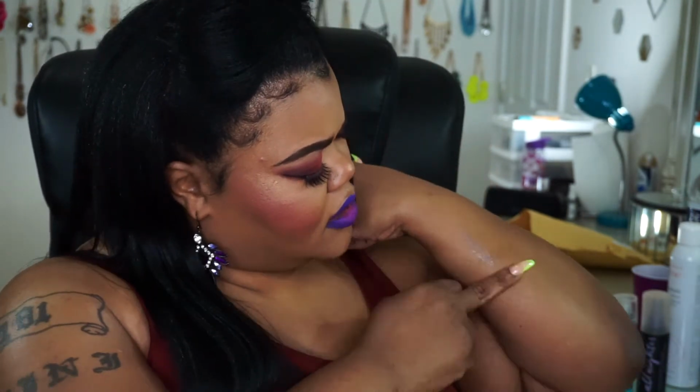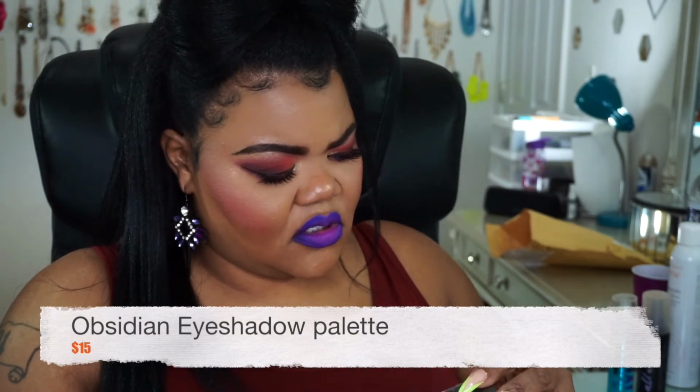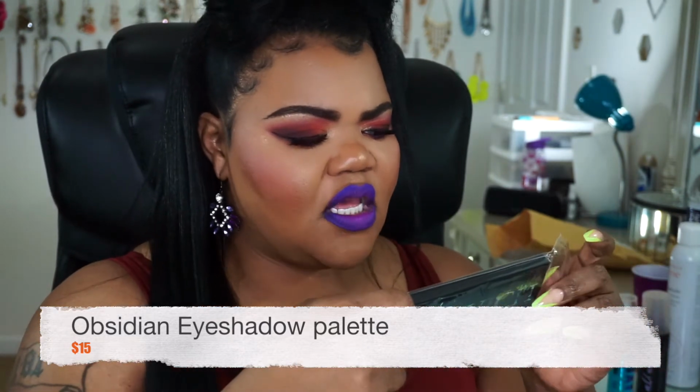And once they dry down, they dry down. It's not going anywhere. I'm gonna leave the lights down so I won't have to keep turning them up and down for you guys to actually see the product. If I could actually get into this one. Okay, so this one is gonna be the Obsidian Eyeshadow Palette.